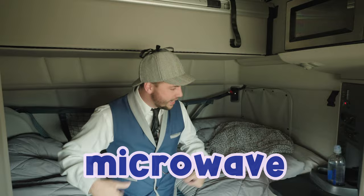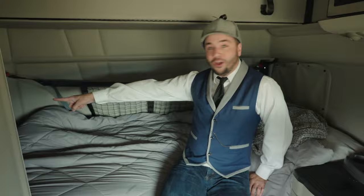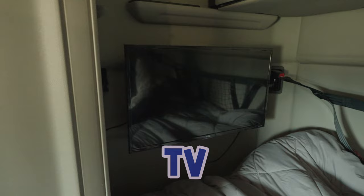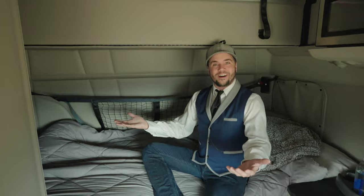He can heat up some food. What else do we have? Oh, look at this. We've got a refrigerator. That's gonna keep their food cold. How nice is that? And look at this back here. We've even got a TV. That way they can watch some shows when they're relaxing. And up here, this opens up, it actually is another bed. So if the driver wants to bring a friend along, it's like a fun camping trip.